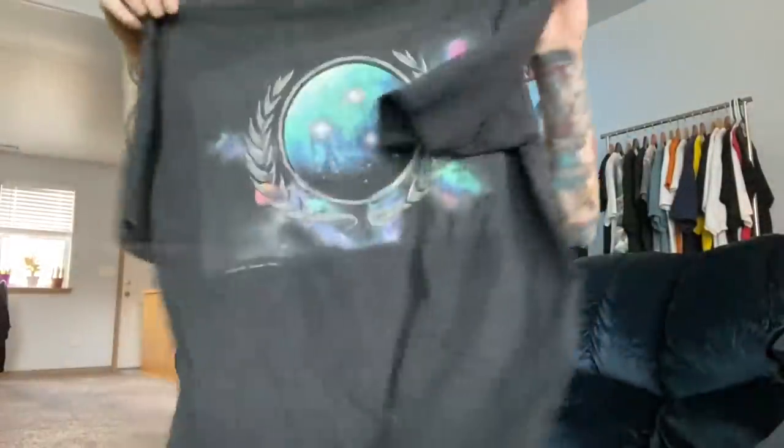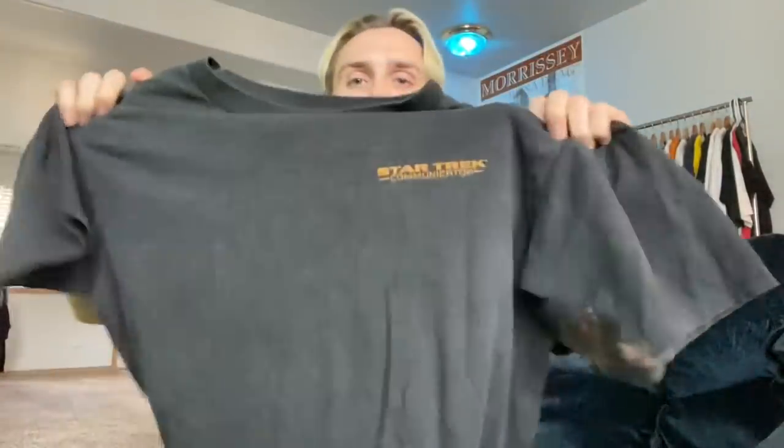Another $1 auction piece. We got this, I think Star Trek tee. Yeah, Star Trek tee. So this is the back hit, size large on an old Gildan blank. It says Star Trek Communicator. Cool little Star Trek tee right there. We got some bangers right here.